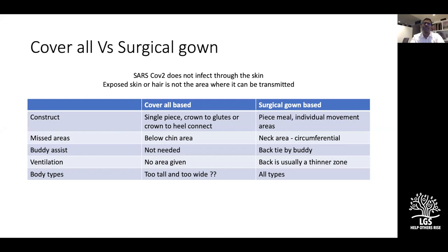The surgical gown-based PPE, what we have done, it has a construct like this. It is piecemeal, so individual areas are possible. But the entire neck area, the circumferential area around the neck, is completely exposed. You still need a buddy in the room. They have to do the back tie. And the back is usually a thinner zone, so ventilation is slightly better. And the lower portion being a wider area, you still have good air circulation. So they are able to wear a surgical gown-based one for a longer time. And for all body types, you can have a thinner one, you can have a slightly broader one, everyone. Surgical gown is a little more comfortable.